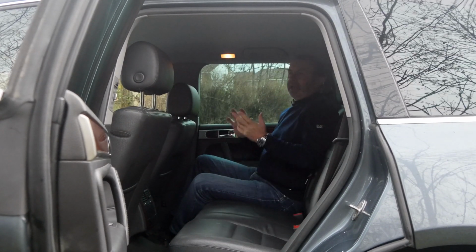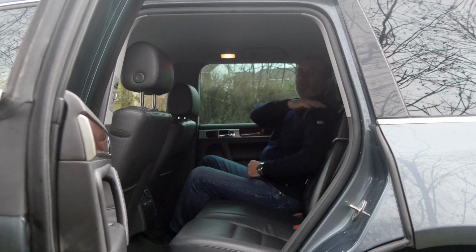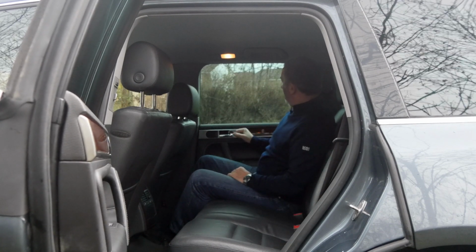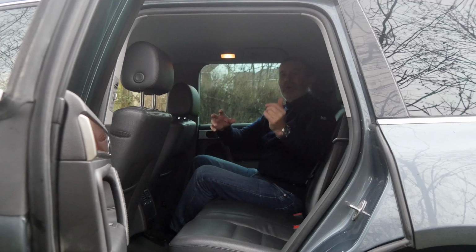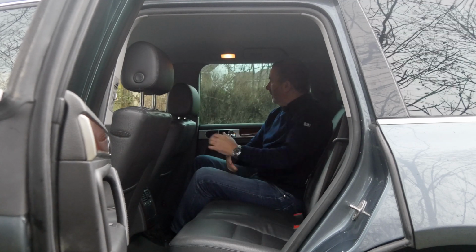Plenty of room in the back, the seats are nice and comfortable, way above my shoulders. They are like armchairs. You've got a rear centre armrest, walnut insets. At the top here, just at the back, which I'll cut a section of video in, that's where you can see in your mirror your reversing sensors and how close you're getting with an optical display.